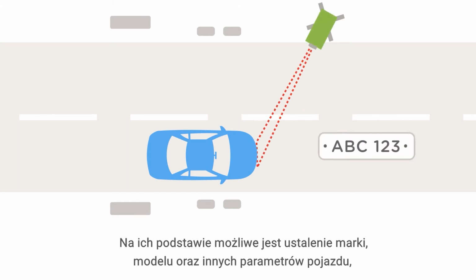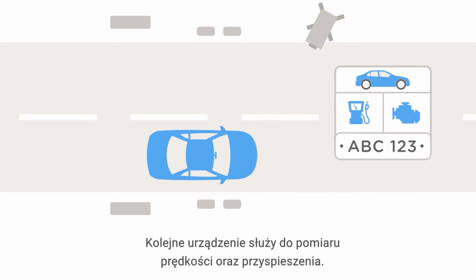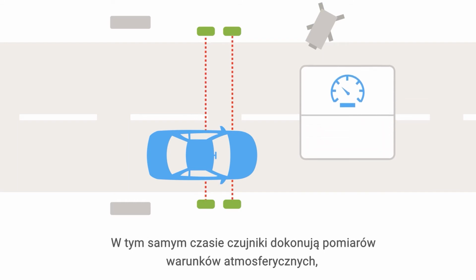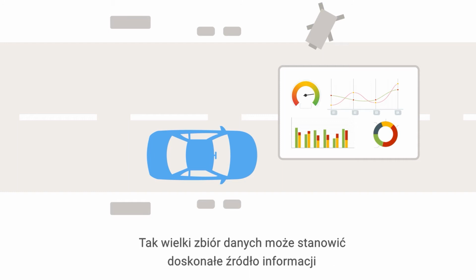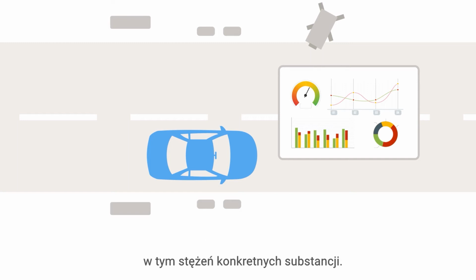This can be used to look up make, model, and other specifications such as fuel type and engine size. Another device measures speed and rate of acceleration. Meanwhile, sensors measure ambient conditions such as temperature, barometric pressure, and humidity. A remote sensing setup can record thousands of samples a day. That much data can provide a good picture of vehicle emissions at the location, including the concentrations of specific pollutants.